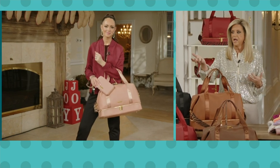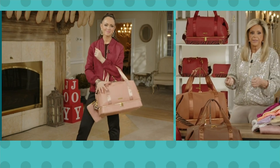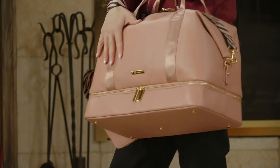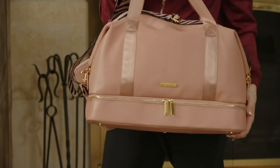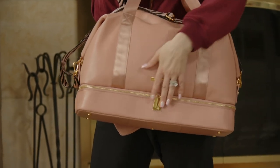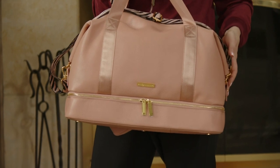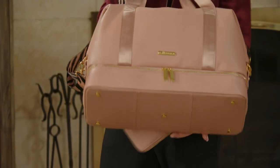You can see Christy has it in that gorgeous blush. It is so elegant. The price, I am telling you, go and look for a weekender after you buy it, because we have very limited quantities in these, obviously, as you can hear. But go look at what a leather weekender is in those Louis Vuittons, the Guccis, the Pradas, the Burberrys.